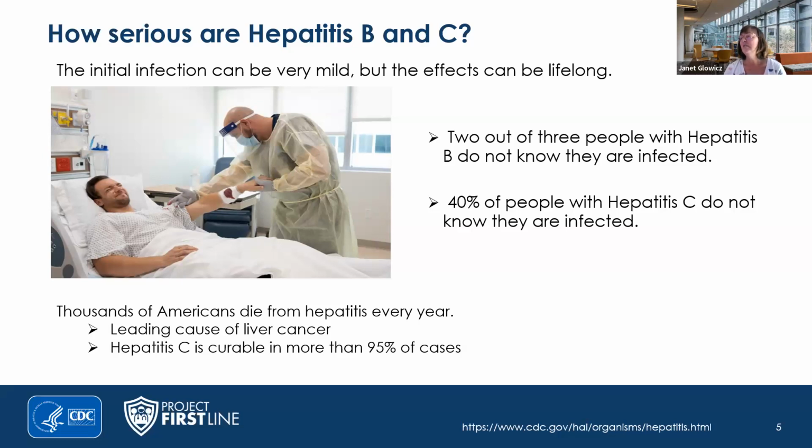So how serious are hepatitis B and C? Usually they don't feel very serious when people become infected. The infection can be super mild. People often don't even know that they are infected. So 2 out of 3 people with hepatitis B do not know that they are infected. And 40% of people with hepatitis C do not know that they are infected.